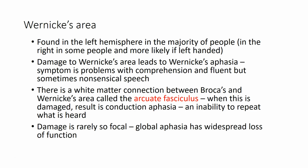There's also a white matter connection between Broca's area, that fluent speech production area, and Wernicke's area, that speech perception area. That's called the arcuate fasciculus. If there's damage to this, we have a disorder called conduction aphasia, where people are unable to repeat something that was spoken to them. So they may be able to understand speech just fine, they may be able to produce speech just fine, but if you ask them to repeat something that you say, they have trouble doing that.